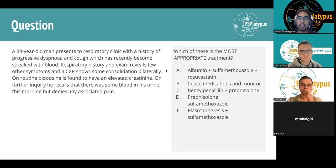Here's the next one. This is one of mine. So we've got a patient who seems at first glance to be a respiratory patient, but shock horror, turns out to be a renal patient. So the first part of this is, what do you think is going on? And then you'll have to find out what the appropriate treatment will be based on that.